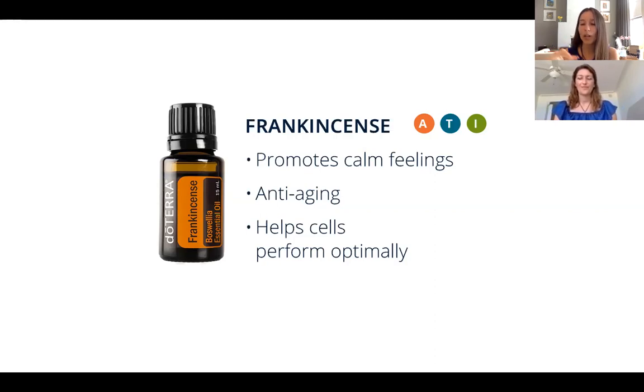This is one where I always put a drop under my tongue every single day. One of the biggest things about essential oil is that it helps to decrease inflammation in your body. And inflammation is huge because inflammation causes a lot of disease in our bodies, such as arthritis, digestive conditions, and an inability to have oxygen in our brains.